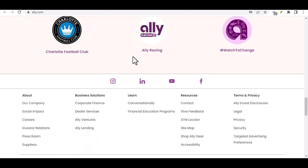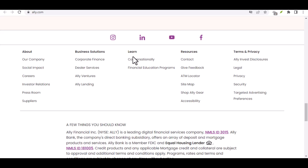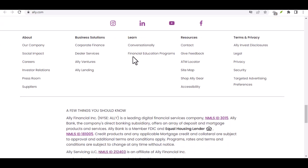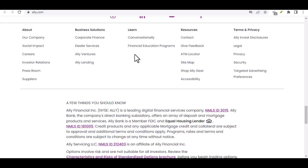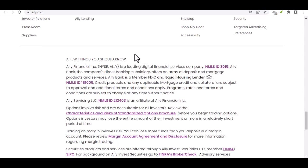Overall, Ally Bank Zelle offers a fast, convenient, and secure way to send and receive money. With its user-friendly interface and impressive transfer speeds, it's a great option for anyone looking to ditch the slow and outdated methods of money transfers.